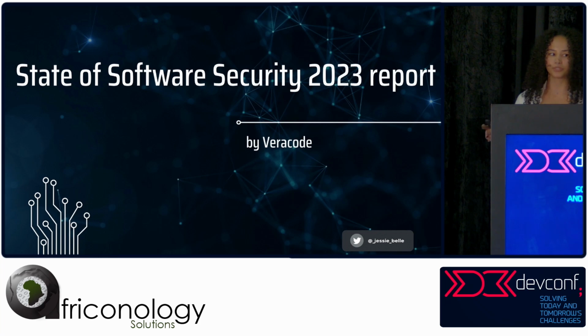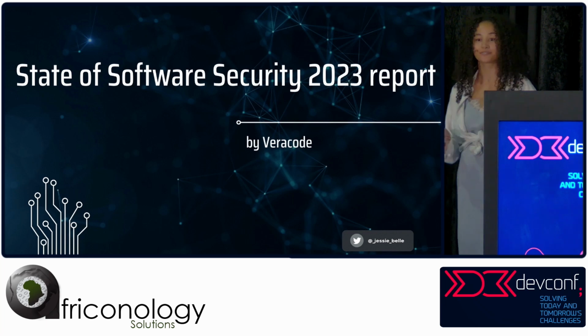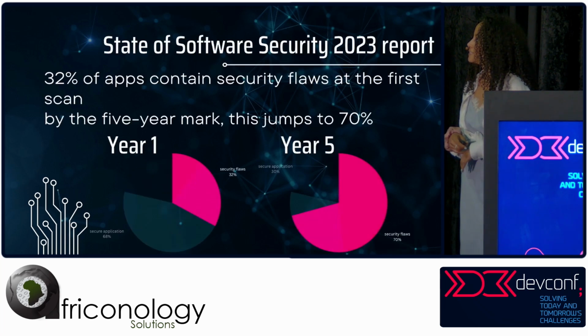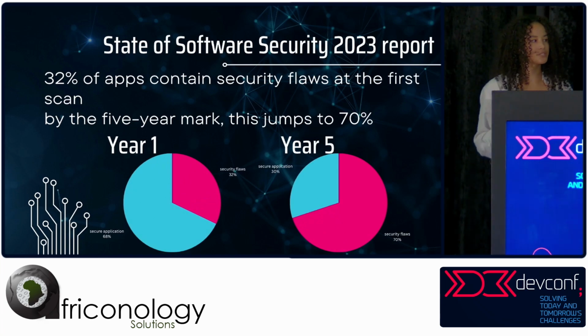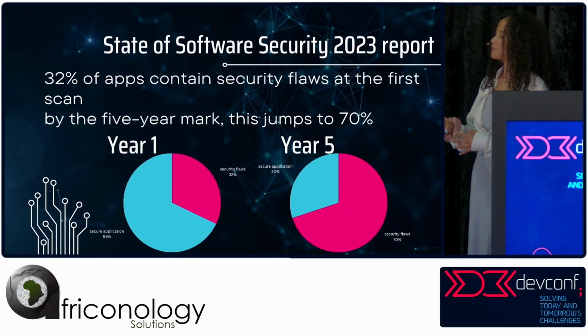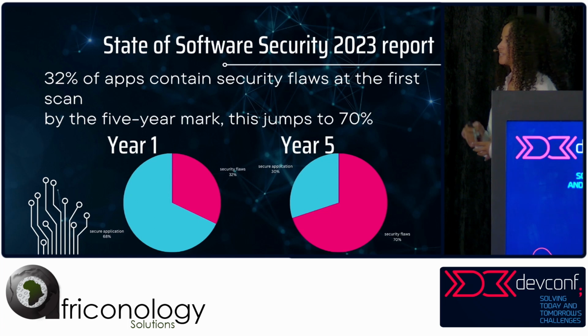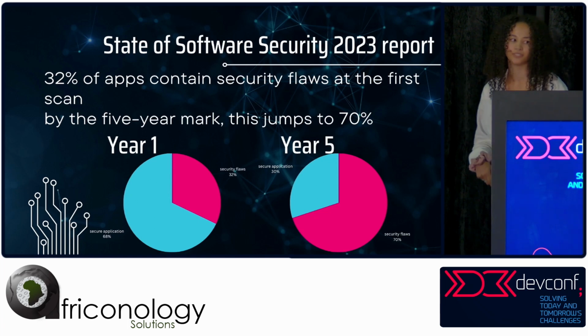So we've also got the State of Software Security 2023 report by Veracode, and that has a few really cool findings that I'm going to share as well. So the first of them is that 32% of applications contain security flaws at the first scan, so when they're very early doors just going into production, and then by the 5-year mark, the likelihood of finding a security flaw goes all the way up to 70%. So what that's telling us is that although security posture in the beginning is really important, it's also incredibly important to remain consistent with it, and we're falling short in that maybe we've got all the best intentions when we start a project, but as it gets more mature, as it gets more complex, it's a lot harder to maintain, and so we're introducing more flaws.